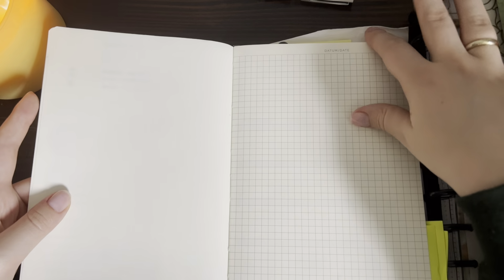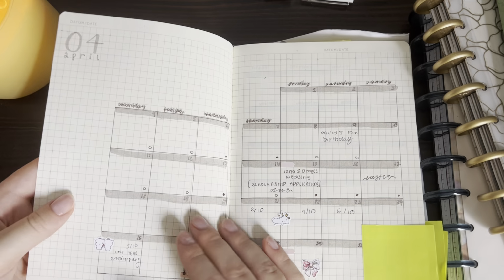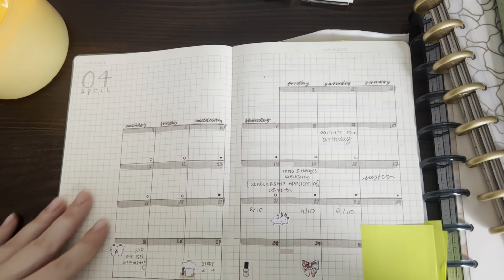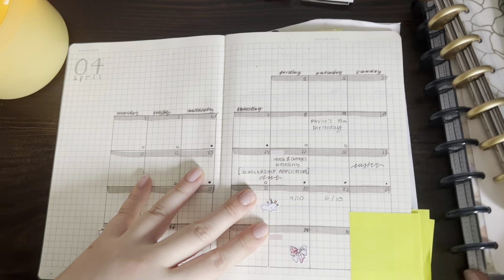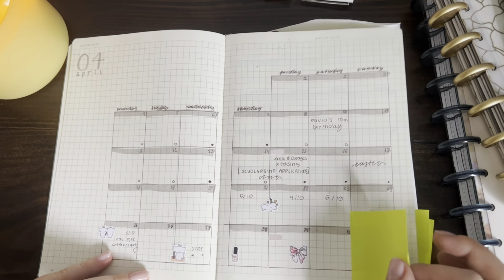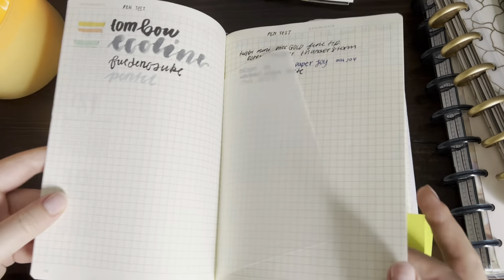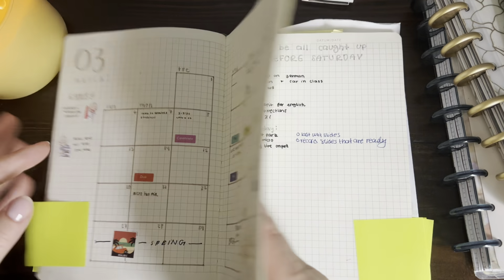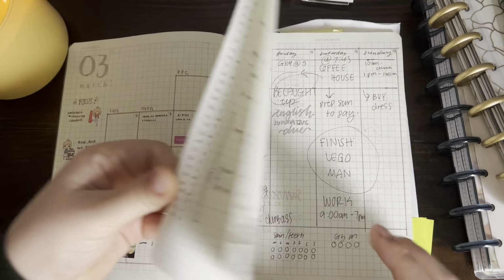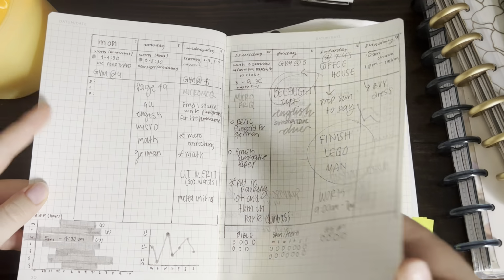And like I said, this is an A5 Leuchtturm 1917. This was my first time using a Leuchtturm. I used Moleskines and stuff, but I didn't love it. And I was using this after I used my Hobonichi cousin. I have some tabbed off pages here. So I just had the months. It was very Hobonichi cousin style. Some weeklies, some more monthlies, and then here I had a work calendar, and then my weeklies continued.